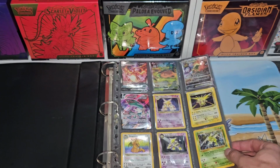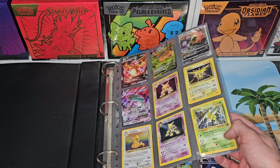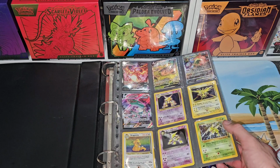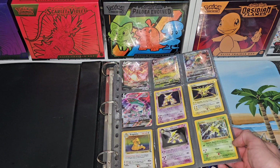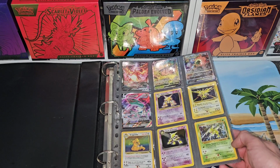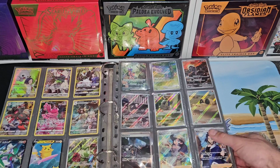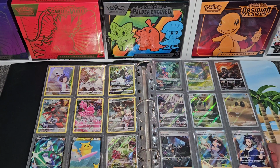Cypher down here, and not Holo because, and the reason for collecting this single is back in the day when I used to verse my friends with decks, the Jungle Cypher was what my deck was based around, and non-holo version because A, I couldn't afford the holo, and B, I didn't want to scratch it all up. So there's a little bit of sentiment there. A few Trainer Gallery cards here from Sword and Shield and Scarlet and Violet era.